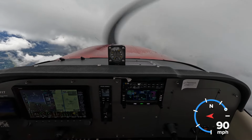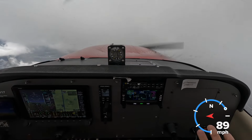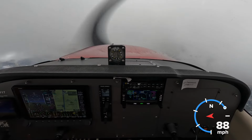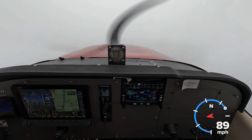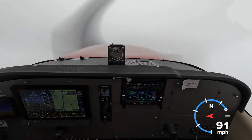In many ways, getting a little bit of frost or ice is good because it teaches you the plane won't crash. It's like a vaccination. 754, maintain 2,000. As long as the water keeps moving on the windscreen, you don't have ice. When it quits moving, then you have to worry. A great tip.